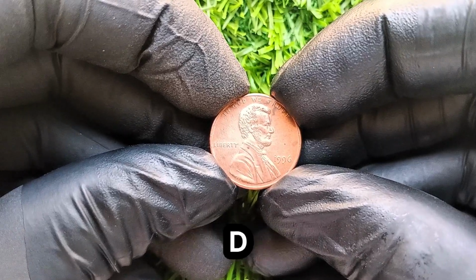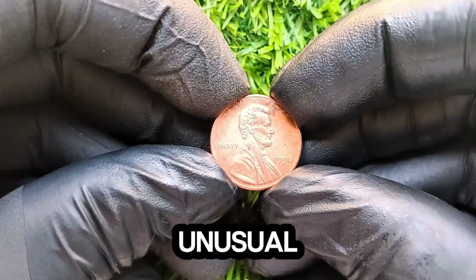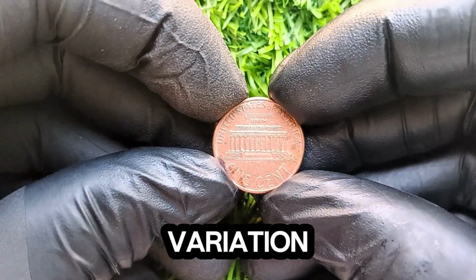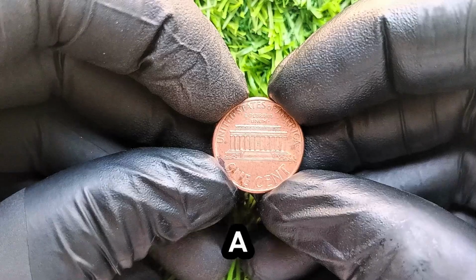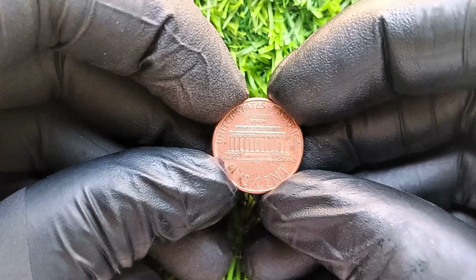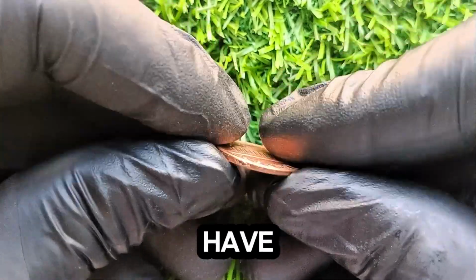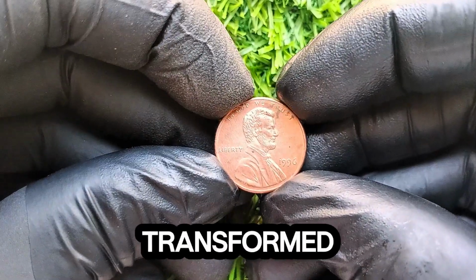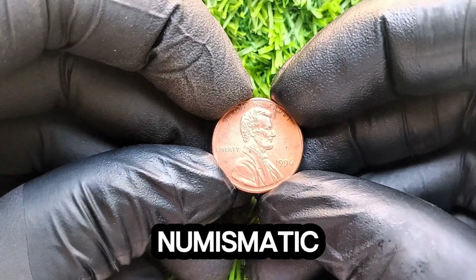Unlike the familiar D, P, or S, the unusual mint mark of this 1996 penny reflects a rare die variation that occurred during production, creating a symbol not intended for release. Such a mistake should never have left the mint, yet somehow it did, and this tiny oversight transformed the coin into a legend whispered about in numismatic circles.